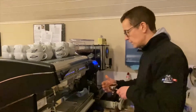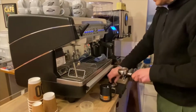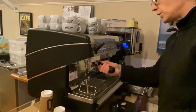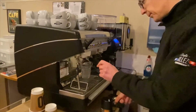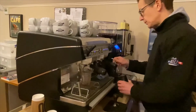I'm going to tamp that coffee in here just to squeeze any air out of the coffee. Make sure we've got a lovely even layer of coffee, an even bed, ready for even extraction. Lock the coffee in, just to make sure we've got a great seal on the machine. I'm going to go ahead and pull our shot of double espresso, and while the machine's taking good care of that for me, I'm going to steam some milk.